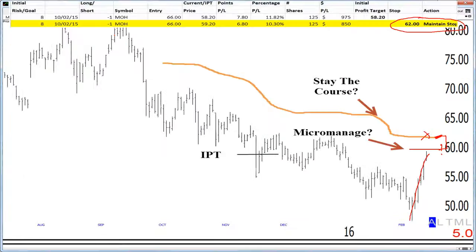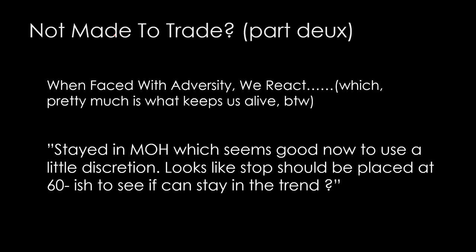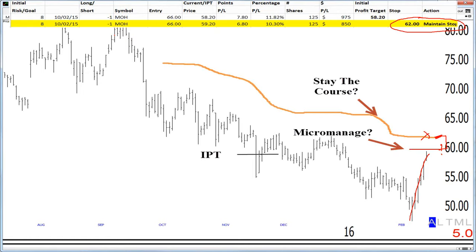Now, the beauty is if you get stopped out, you're still going to be getting stopped out at a profit. 66 minus 62, you're going to make 4 points on the trade. Well, that's better than a poke in the eye. And in the end, it's going in badly.